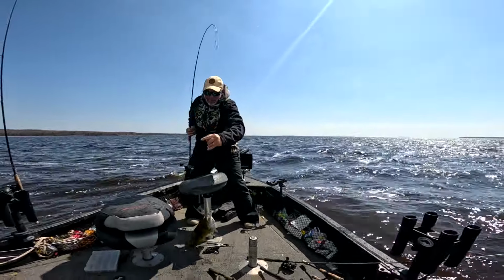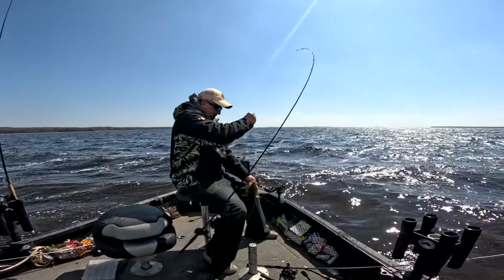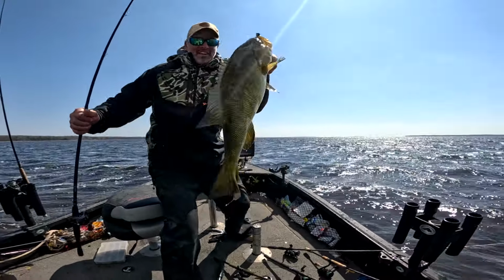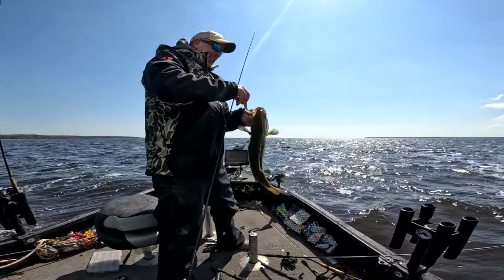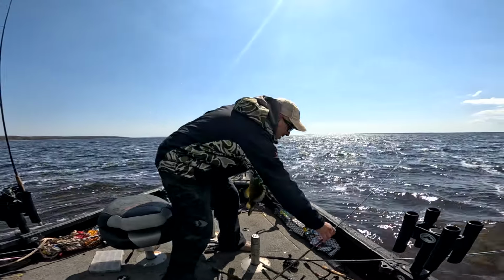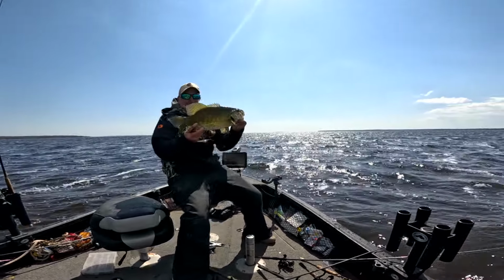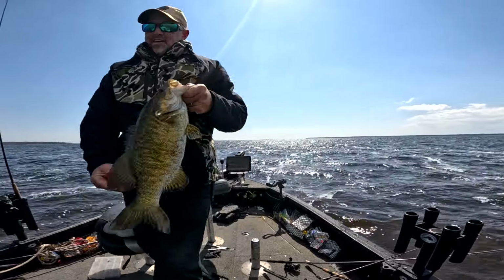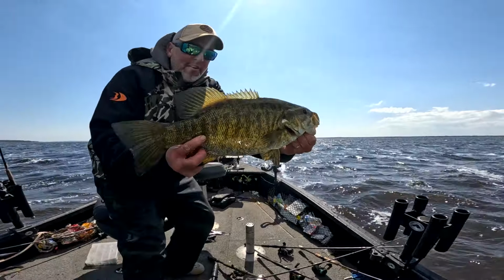Right up to the boat. It's crazy. Look at that. That's a stud. Crazy. I mean, I just see him right next to the boat and just pitch right here. It's like flipping a jig. Love that jig bite. Love it. 19 1/4 inches.